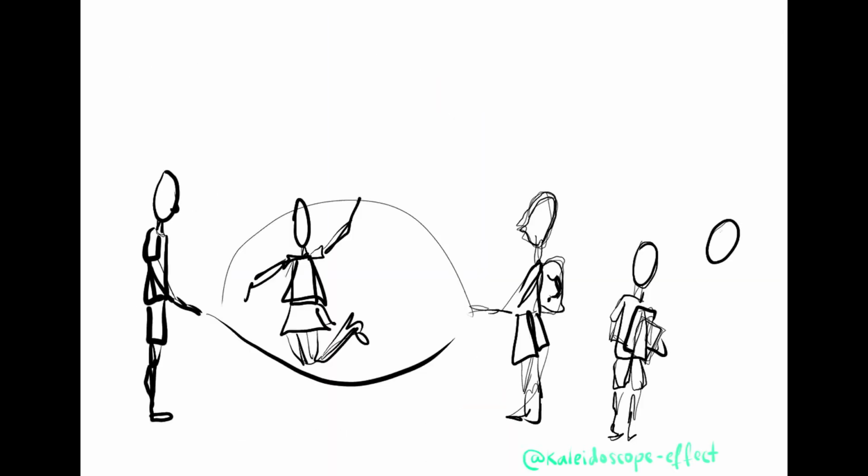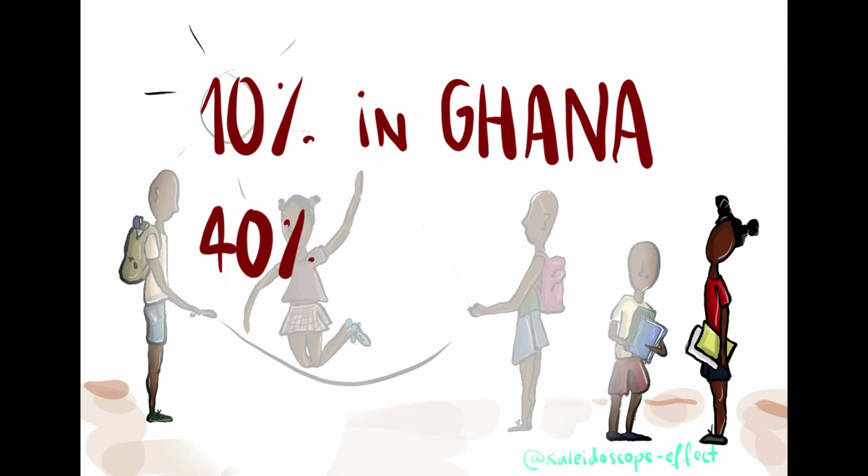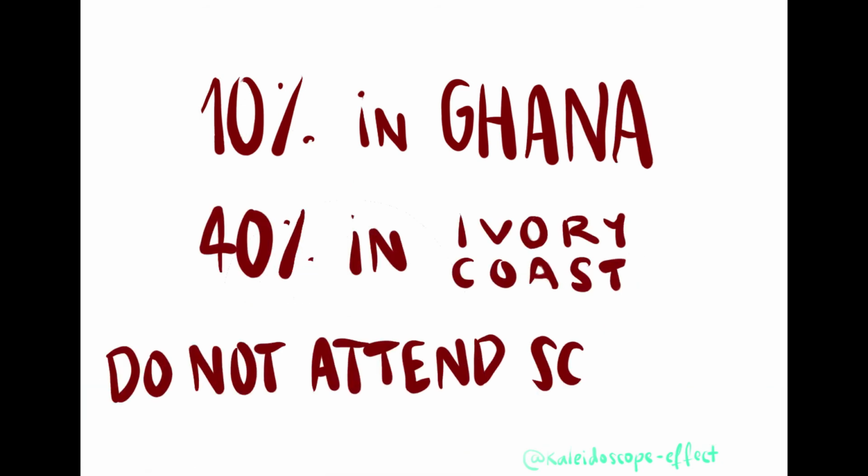On cacao farms, 10% of child laborers in Ghana and 40% in the Ivory Coast do not attend school, which violates the International Labor Organization's child labor standards.